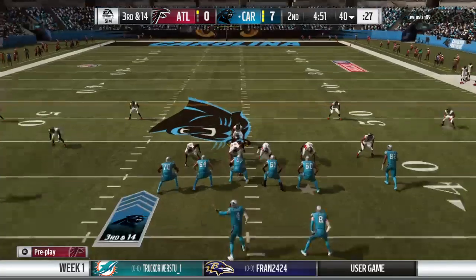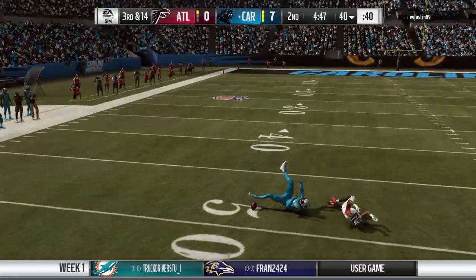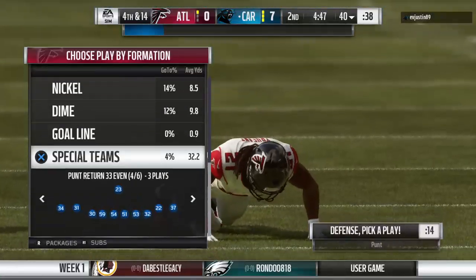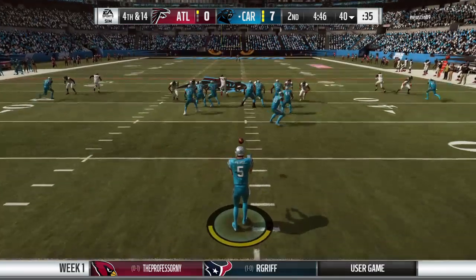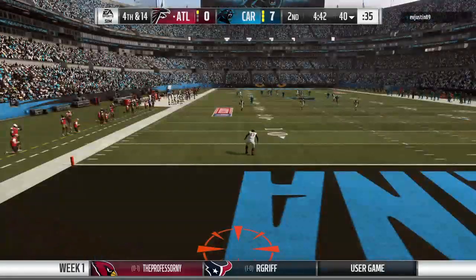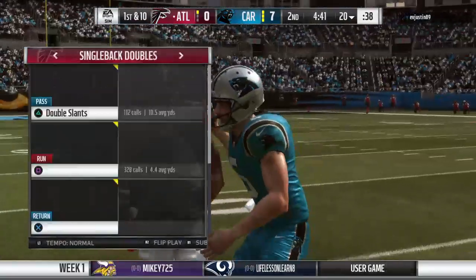Gun. From the shotgun, it's Prescott. And that is incomplete. They went with a dime look on defense. 2 extra defensive backs on the field and covered up essentially every blade of grass. That allowed them to disrupt the play. Here's Michael Pilardi now as he'll kick it away for the 2nd time. And that is much too long. That's into the end zone for a touchback.